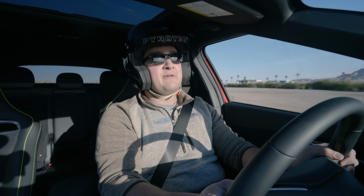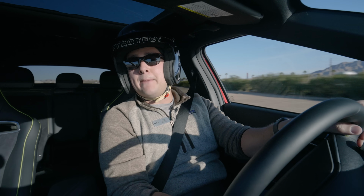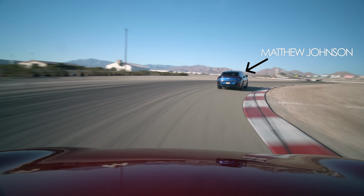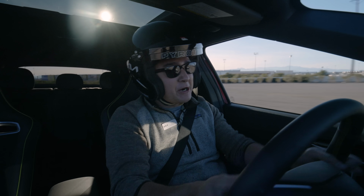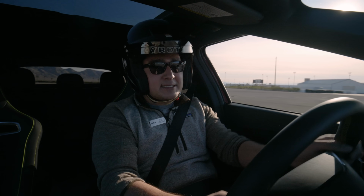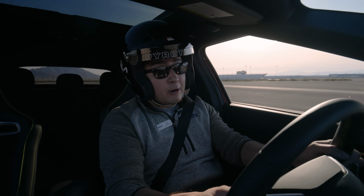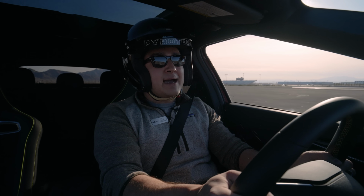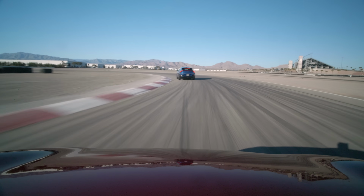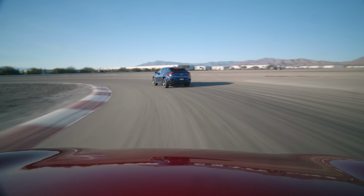So I'm out here at Las Vegas Motor Speedway, and we're going to do a couple hot laps in the EV6 GT, which is about the most irrelevant measure of this car you could possibly imagine, but I am thankful to be on a racetrack, to say the least. I'm chasing Matt, who is a pro driver, about 10 times the driver I am. The first thing I'm going to tell you out here on track is this feels like a big, heavy car that has a lot of power.